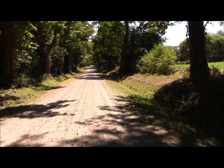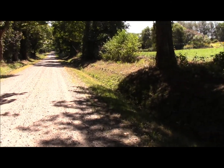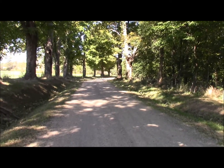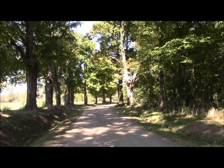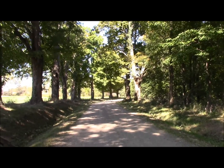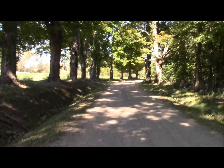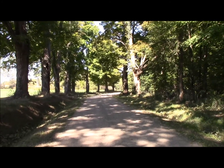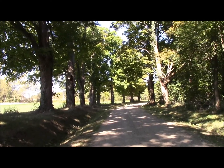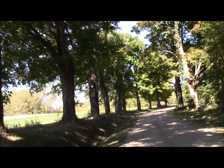Anyway, I'm gonna turn around, go back the other way. Here's behind. It's really a lovely dirt road. Reminds me of pictures I've seen of tree-lined roads in France or England.